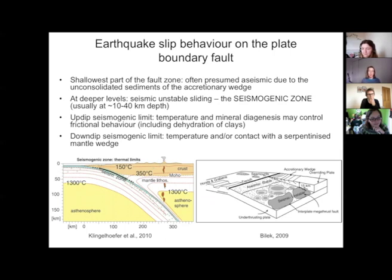That's something that obviously Dan's an expert on. And that includes dehydration of clays. And so obviously all this also depends on the composition of your input materials.